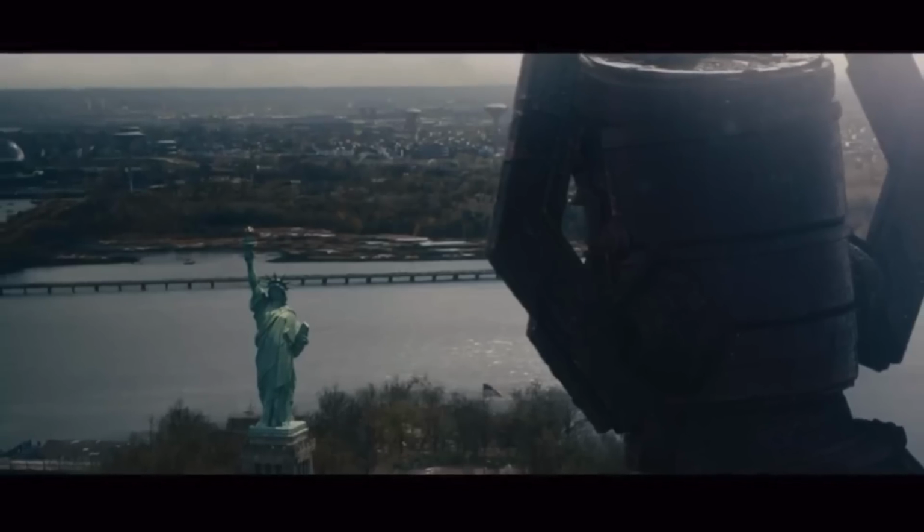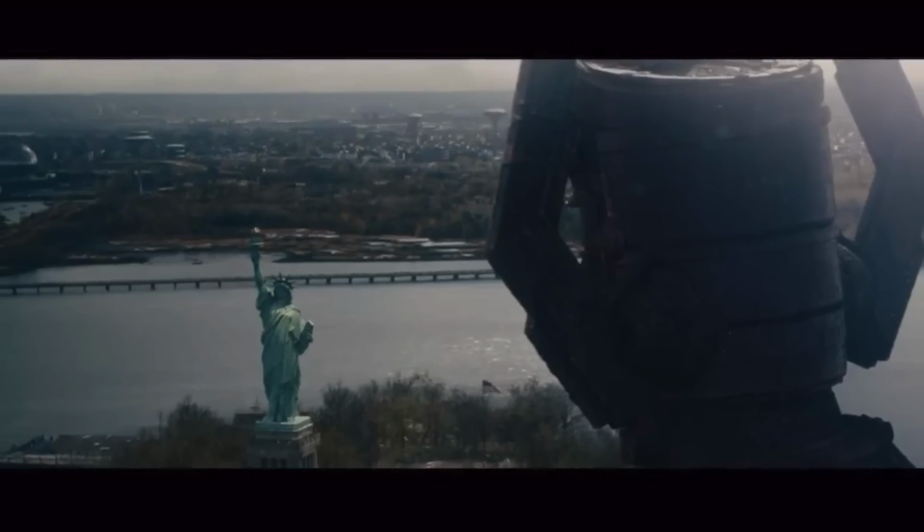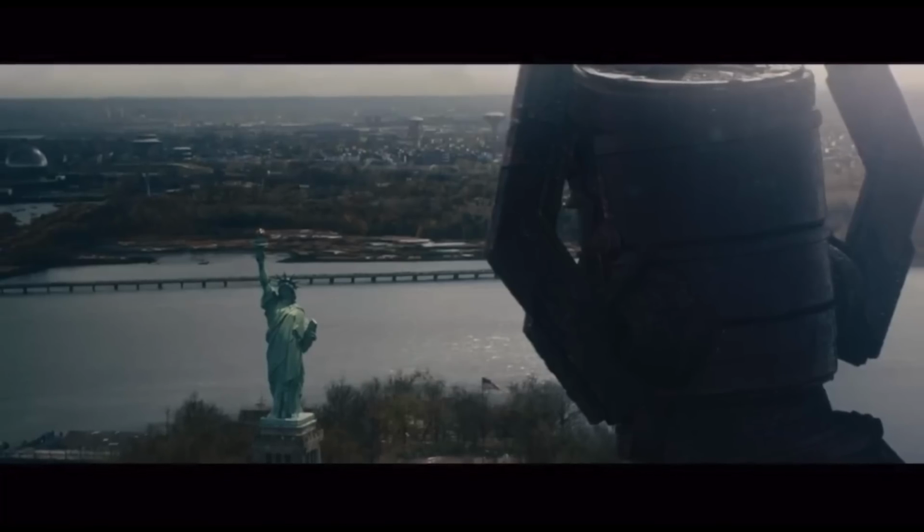So in order to find the Fantastic Four, he shrinks down to where he can go on Earth and actually look in the windows of the Baxter building, which is a scene that we saw in the footage that they showed us at San Diego Comic-Con. So if you think about it like that, it makes sense that Galactus is that small. He needs to be, so he can actually find the Fantastic Four.